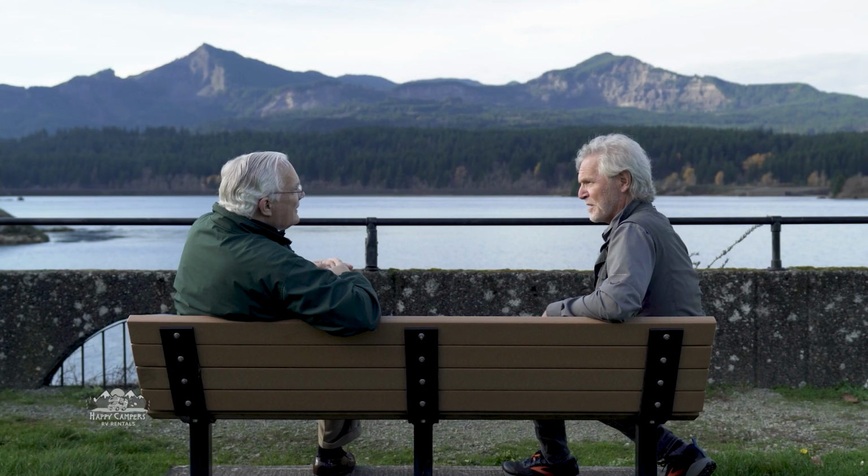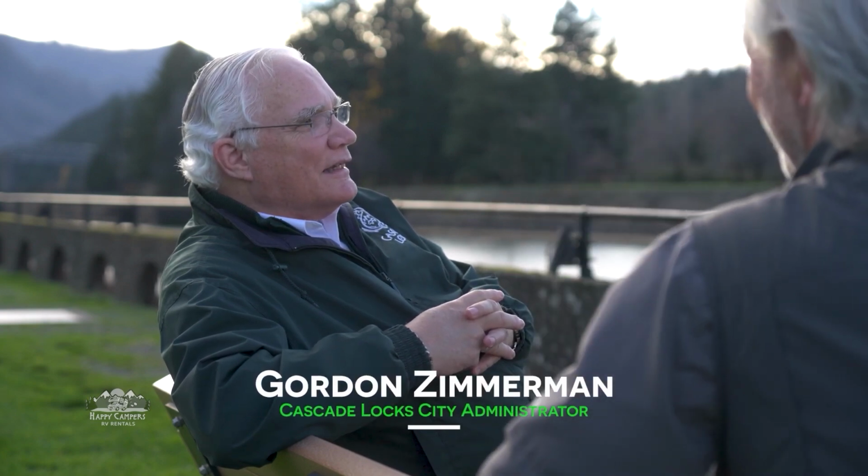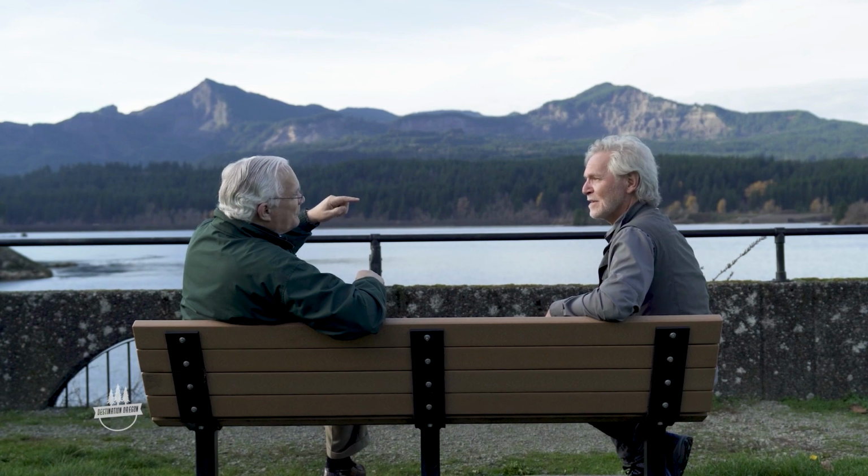And do you have a recommendation on ice cream? As a city manager, I can't do that. But I will tell you. Do you have one that's your personal favorite? Well, let me just explain to you. The small is a half pound of ice cream. Really? It's about this tall. The medium is a pound, and the large is a pound and a half.